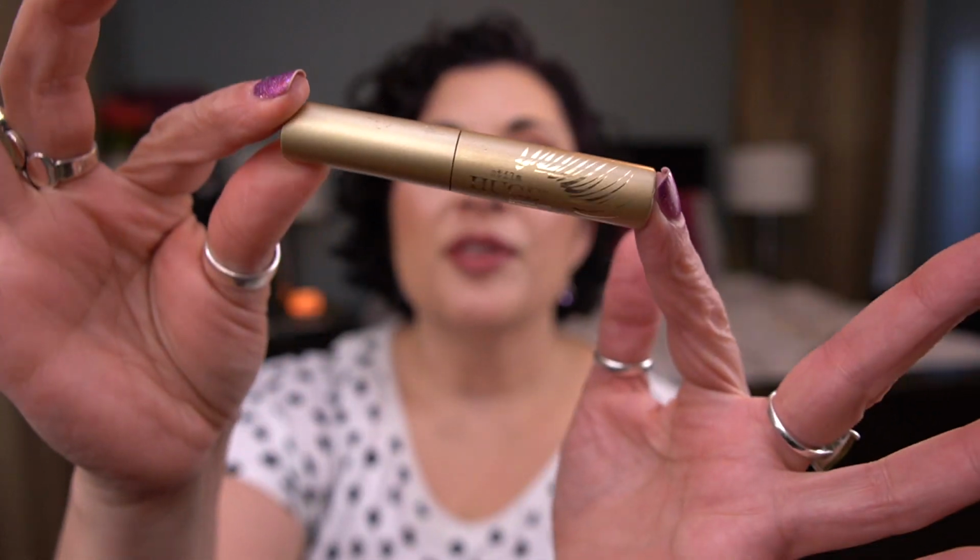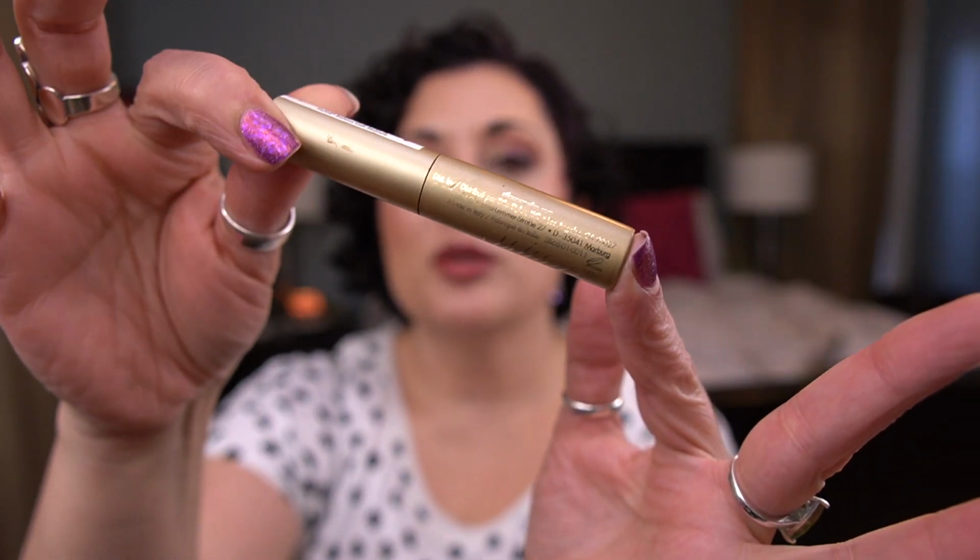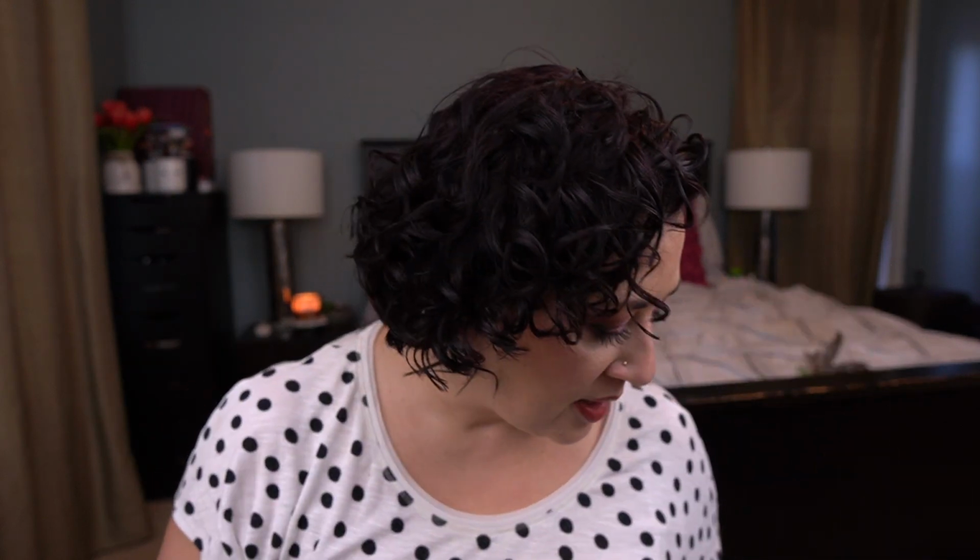I have one deluxe size mascara by Stila. It's the Huge Extreme Lash Mascara. I love this one too. It's one that I would absolutely repurchase. I've had a really good experience with this one, so I would repurchase that.